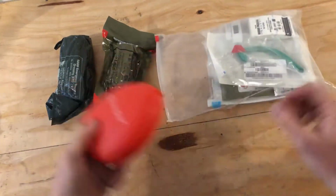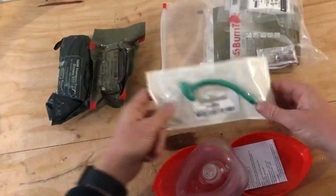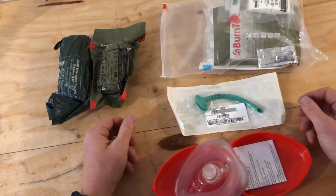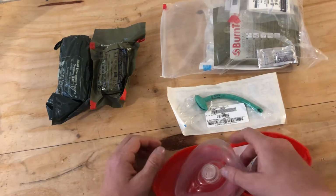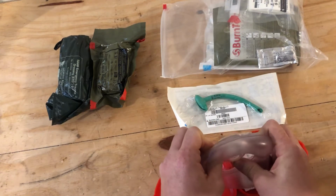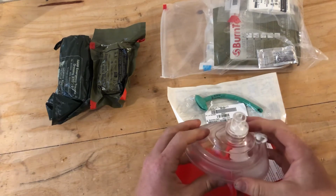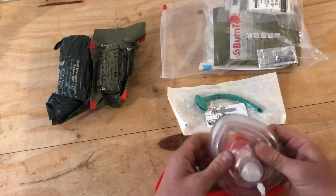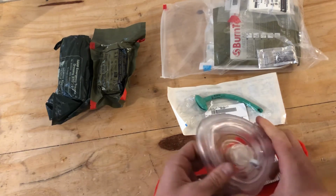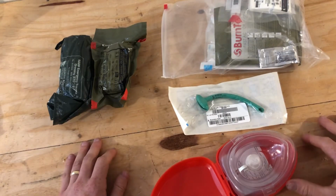Next, I have a CPR mask. This kind of goes in conjunction with the nasal airway that I have right here. This is a 26 gauge nasopharyngeal airway. If you have a patient who is unconscious, has difficulty breathing or poor quality respirations, or is in respiratory arrest, this is going to be your way to help breathe for them.